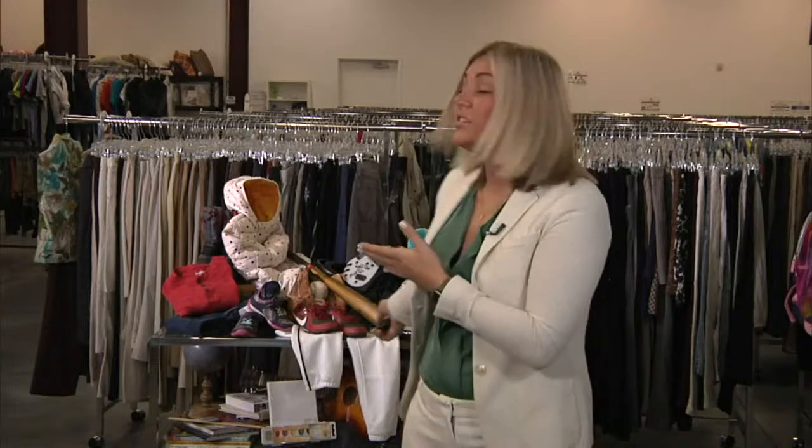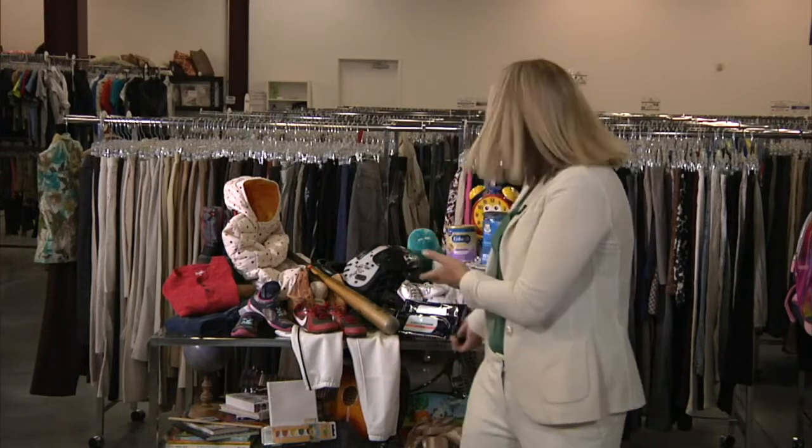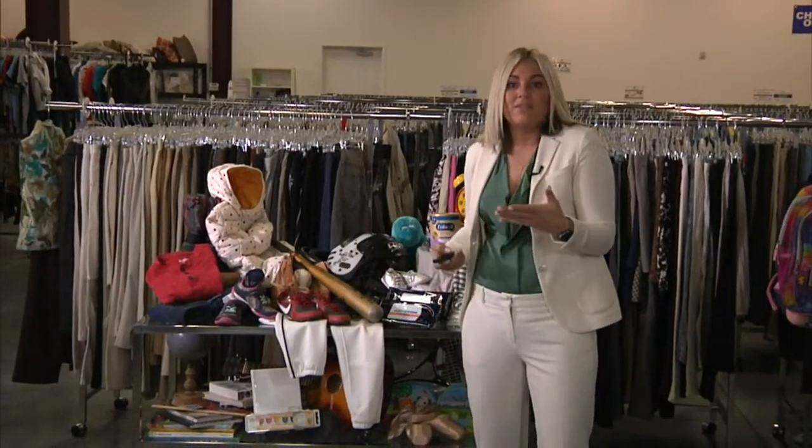Just like what you see back here, ladies and gentlemen, a guitar for music, or you see ballet slippers for dance. I love this. These are all things that A Precious Child is able to give to children in need so that they can, again, express themselves in music, dance, theater, and visual arts. Now, you saw the impact firsthand of art and dance on Aubrey's life. So I ask that you help us to impact more children, just like Aubrey, at our next level, $2,500.